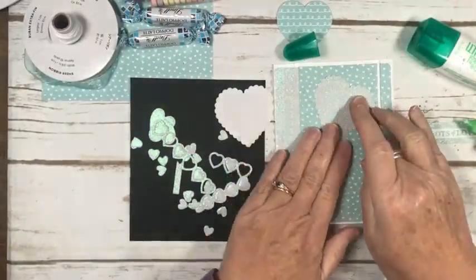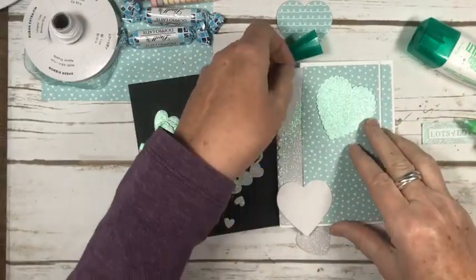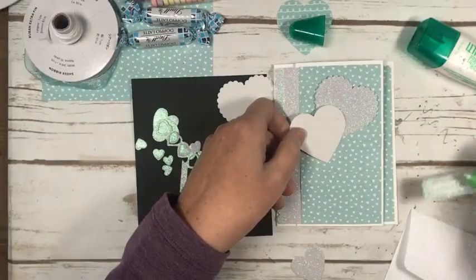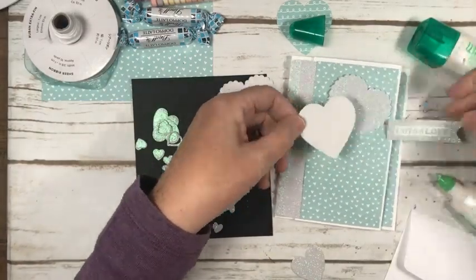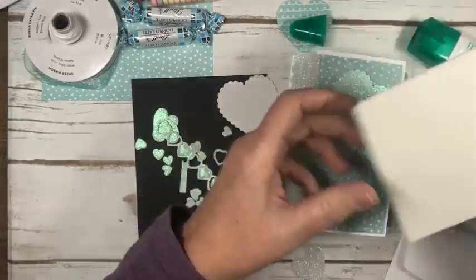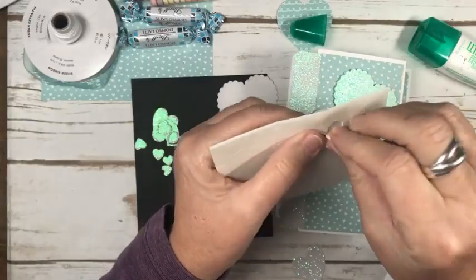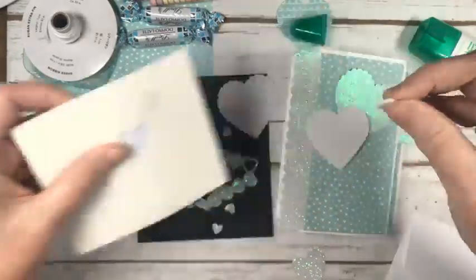I wanted this over here because I don't want it right on top, but I want it to pull out the, well, to coordinate with that. Now, we have to be careful how many things we pop up. So if I pop that up, yes, I'm going to pop this up because then I can pop up the little sentiment as well. So let me see, brand new sheet of dimensionals.